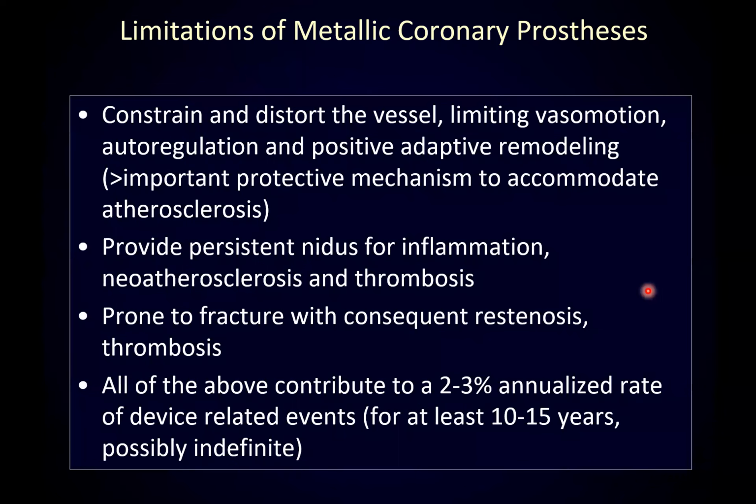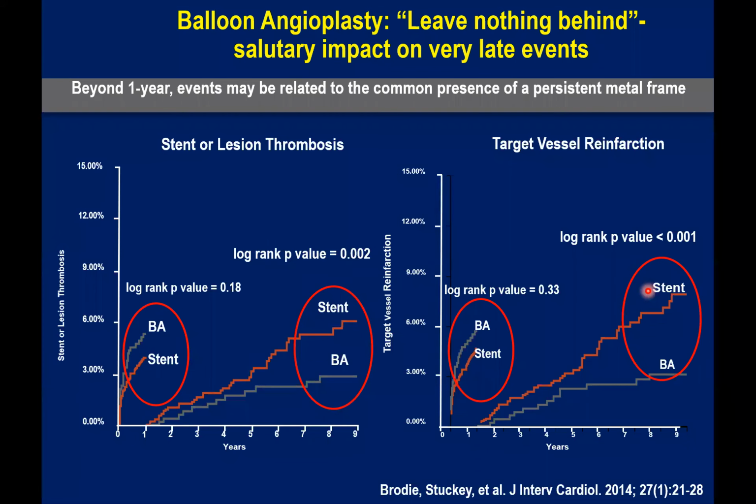In summary of what we know about metallic prostheses, I'd say they constrain and distort the vessel, they limit vasomotion, autoregulation, and most important, as a line item, the number one issue of metallic prostheses is preventing positive adaptive vessel remodeling. This is an incredibly important protective mechanism for all of our arteries to accommodate atherosclerosis. They provide a persistent nidus for inflammation, neoatherosclerosis, thrombosis. They can be prone to fracture. It presents as restenosis and thrombosis. And all of the above contribute to that 2 to 3% annualized rate of device-related events, extending out to at least 10 to 15 years, for which we have good follow-up.